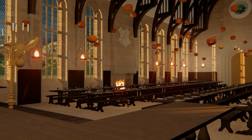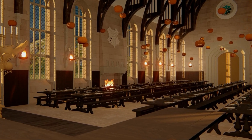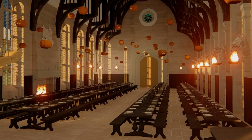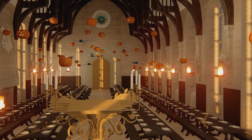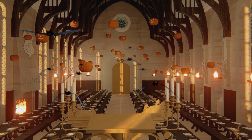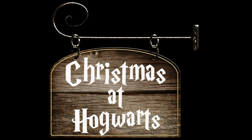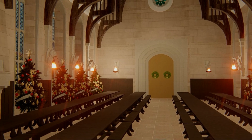Now let's experiment with a little magic ourselves and see the Great Hall transformed for the holidays. And now, let's see it dressed up for Christmas.